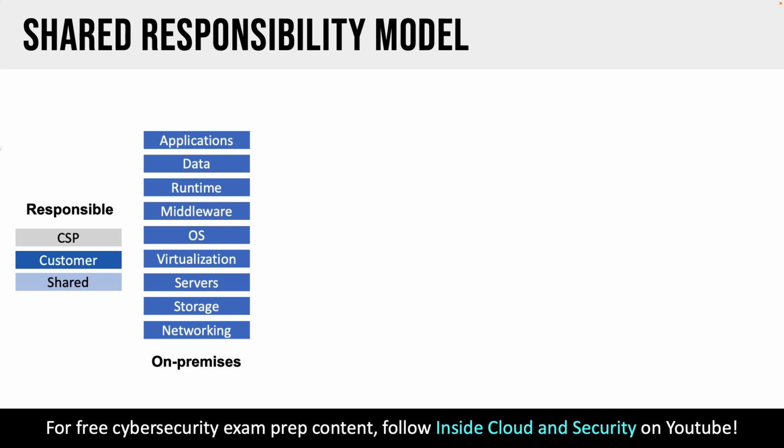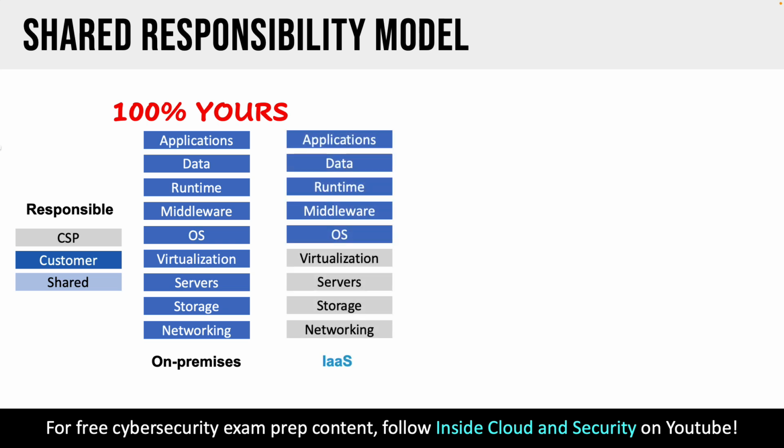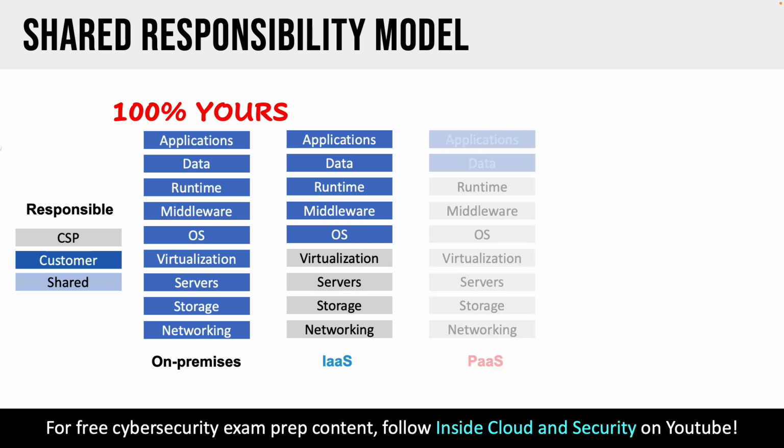So the shared responsibility model begins with on-premises, your private cloud, that's 100% yours. The responsibility is easy there. Now, as we move from left to right, we move into IaaS, which are your virtual machines, and you see here the cloud service provider takes over responsibility of the underlying infrastructure and the facilities and the power, etc. You're managing the VM, the operating system, the patching, the applications, the data, etc.